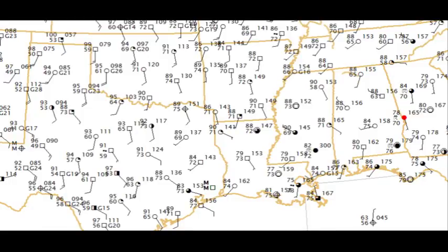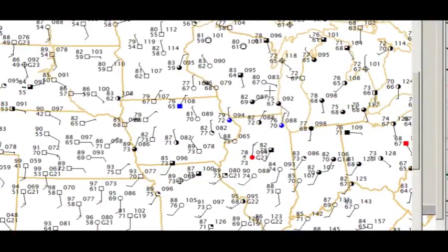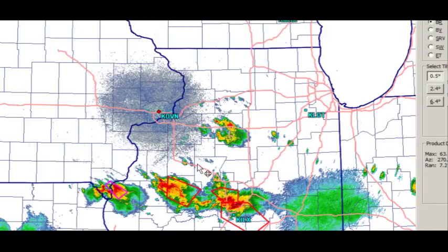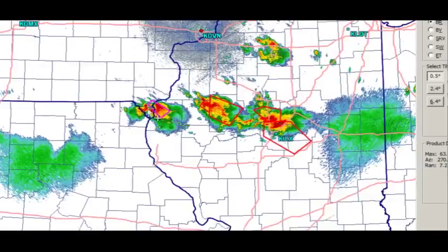Okay, yeah, we do have some sort of front or boundary moving through the northern plains, and do you see it here? You can definitely see it by the contrast in the winds. So there it is. South of that, we got temperatures in the 90s or upper 80s and upper 90s in Kansas. North of that, we've got cooler air in Minnesota. And along this boundary, we do have thunderstorms forming, and I pulled up the Quad Cities radar, and there's our storms. We got a tornado warning right there on the Mississippi River.